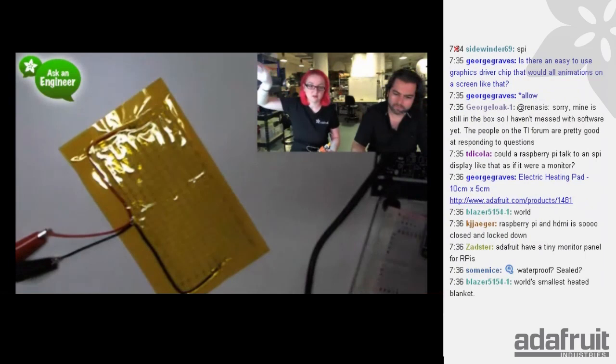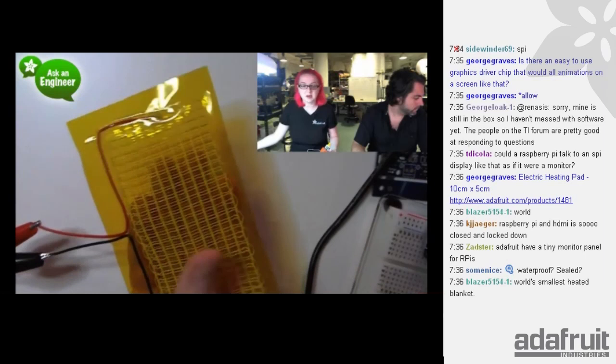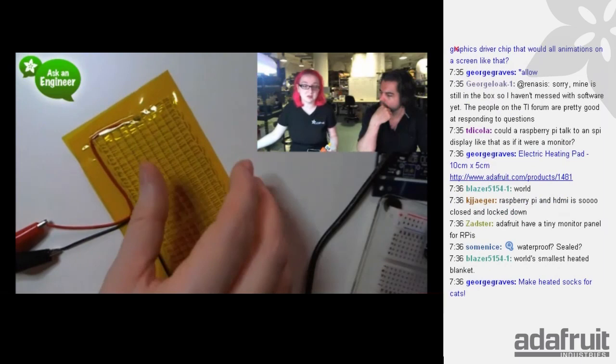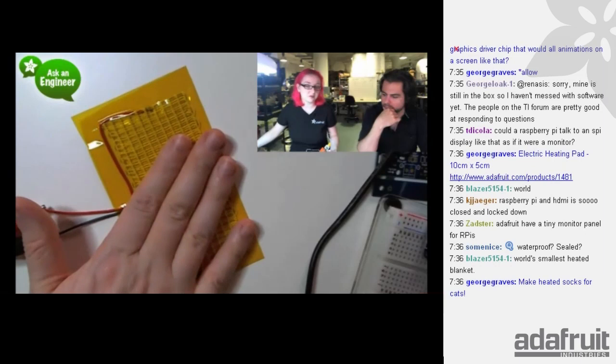Let's see if I can move that over here. You can see there's a sort of a weave. You can see my hand through it, but there's still this weave of metal. You just power it, and it's a metal that heats up effectively, but the resistance doesn't change, so it's very stable. When you give it 5 volts, it draws about half an amp to an amp, and it heats up depending on the voltage.